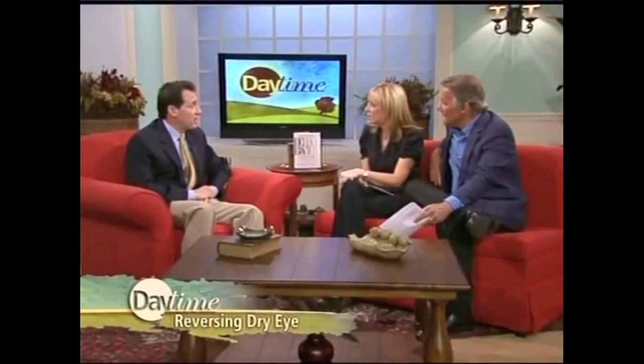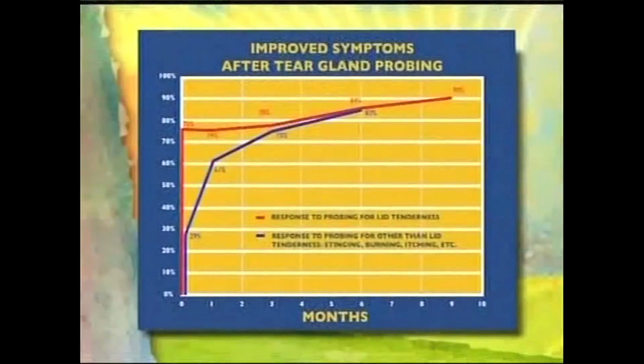Well, we have a graph that shows you how quickly the results are enjoyed. Here there are two graphs, two curves, the blue and the red. The red line shows the response to probing of patients with lid tenderness. There's an immediate, almost 75% improvement in symptoms, very dramatic, and it maintains itself over up to 9 months. The blue line shows about a 30% improvement in symptoms, and these are symptoms of things such as burning, stinging, sensitivity, sticky gummy, other symptoms of dry eye, and those symptoms continue to improve over the course of 6 months, up to that 85% improvement.